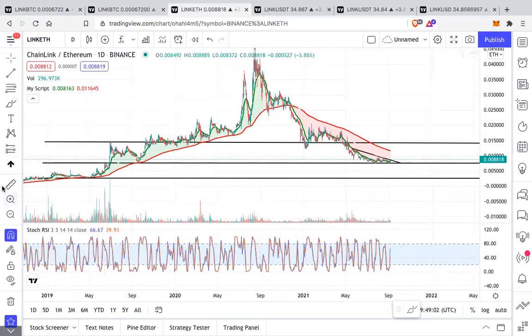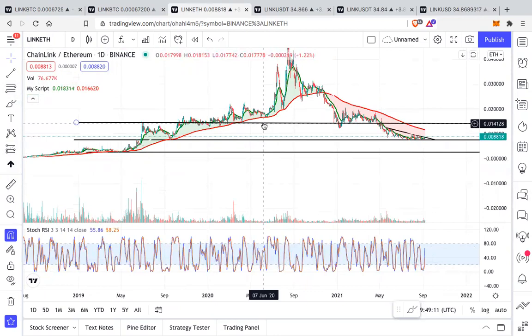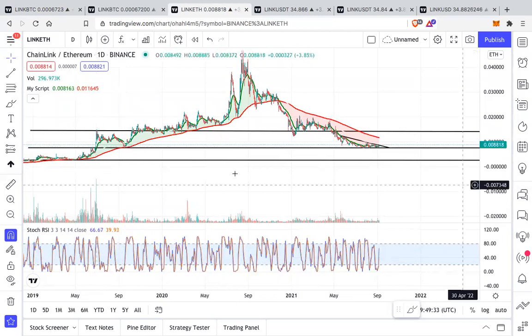Now, the support that Link has received, there were two supports. The first support in the Link ETH pair was here at around 0.014 ETH. You can see it was a big support since 2019, which eventually Link broke in this May crash. And then it went, now it's sitting on a support which has been there since 2019 June.